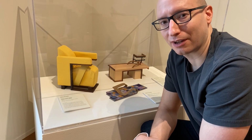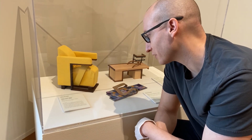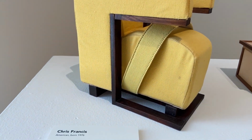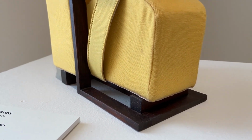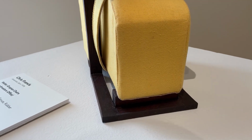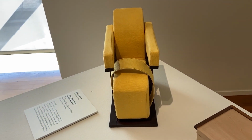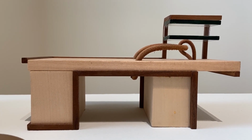So, Assistant to the Curator, Marin Rospenda, you had a question about this particular chair, which is called Walter Gropius's Chairs. It's from his Headmaster's Office series. Well, if he already built the comfy chair, why did he really need to build this one? That's a great question. One of the things I've mentioned already is that Chris likes to pose challenges to himself. His challenge for Comfy Shoe was a response to people who asked him, hey, do you ever make any comfortable shoes?